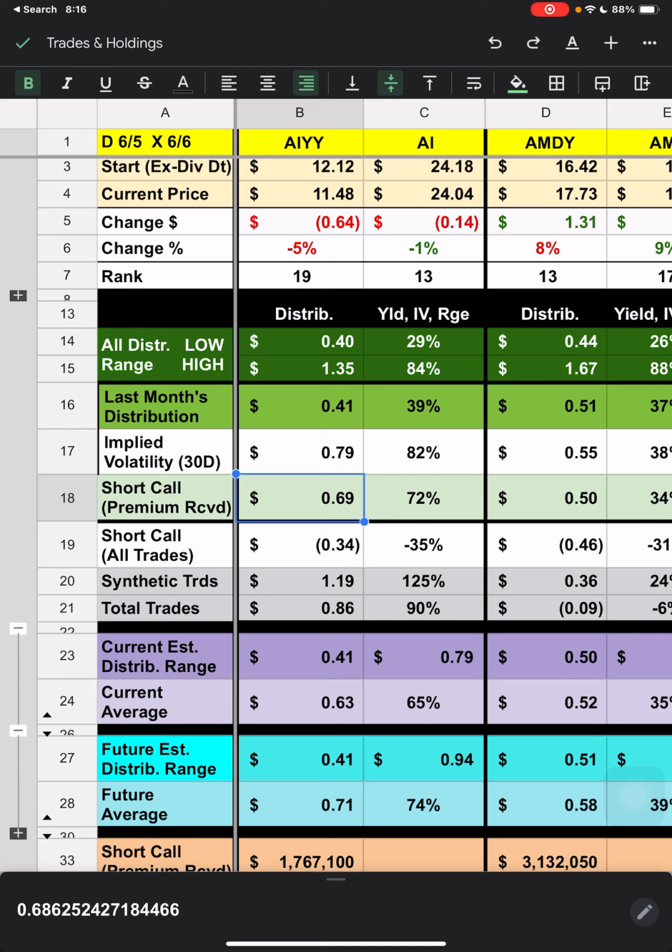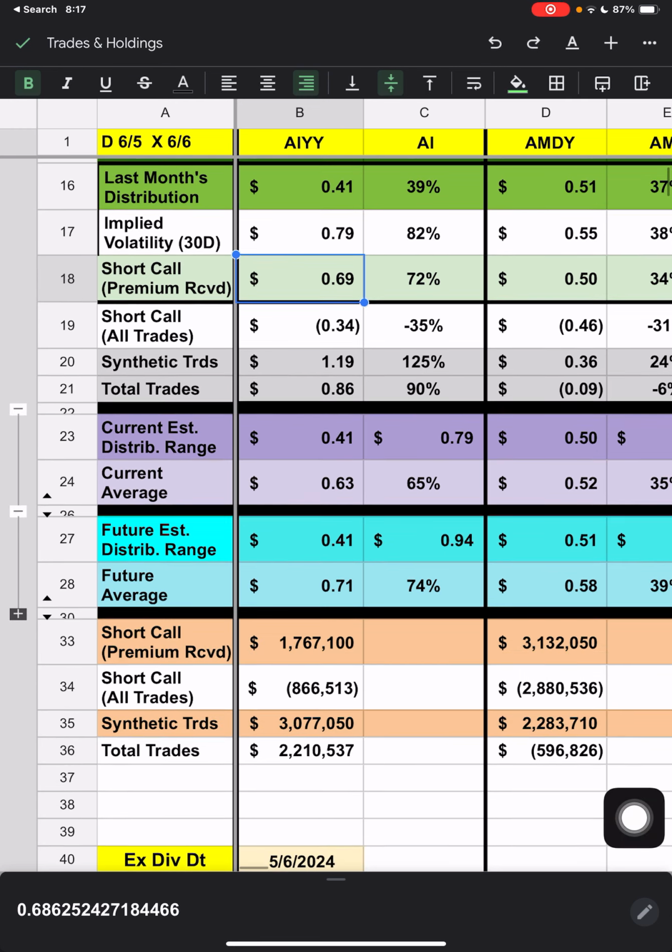Anyway, so we're going to move on. And then we have the short call. If you're looking at the all or the net trades on line 19, where's the little pointer thing? There it is. So 34 cents for the net calls, and again, a percentage, synthetic trades, and then total trades, right? So those two added together, but these are not being used in any calculations here at the bottom.